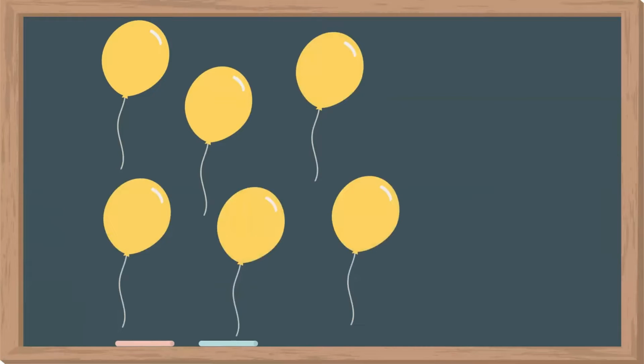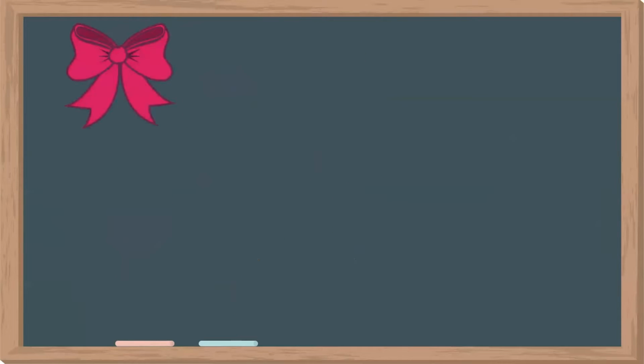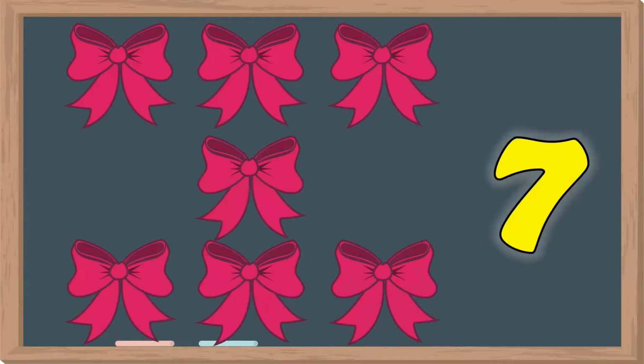1, 2, 3, 4, 5, 6. There are six balloons. Good job! 6. Let us count again. 1, 2, 3, 4, 5, 6, 7. There are seven ribbons. 7. Very good, kids! Again, let us count.